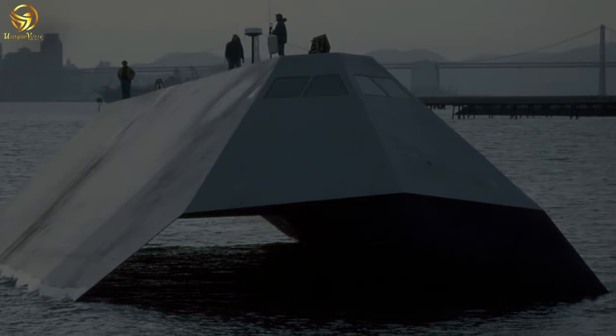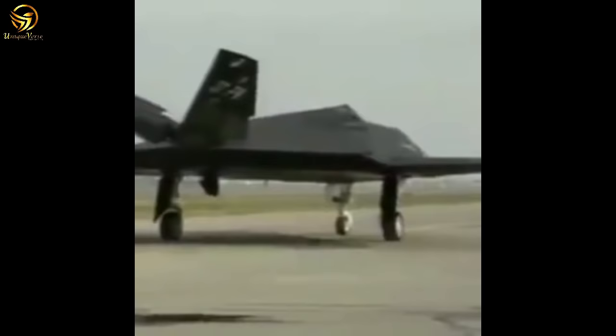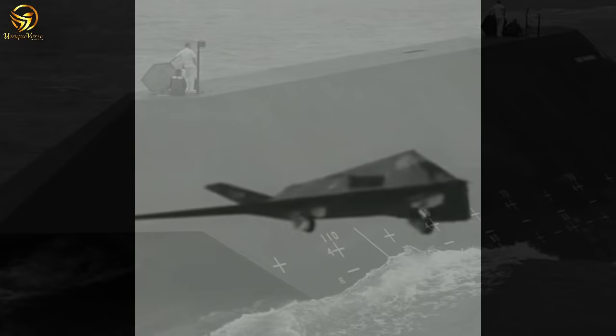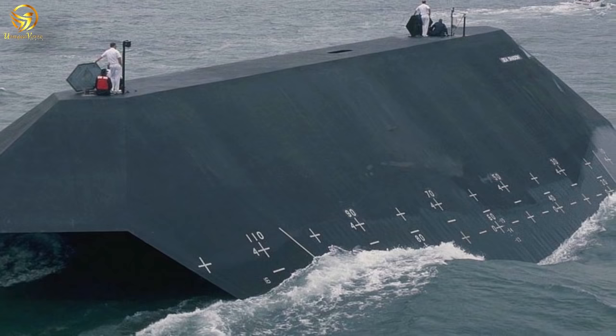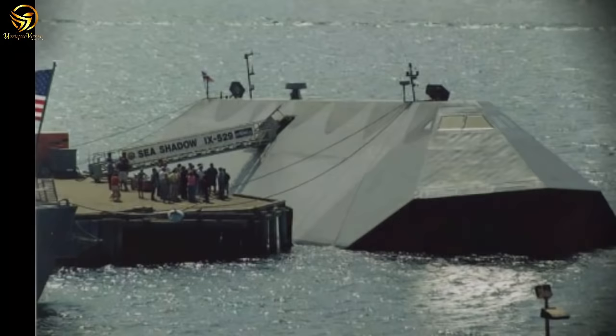The concept was to take the technology that had been successful in stealth jets, like the Lockheed F-117 Nighthawk, and apply it to seafaring vehicles. The concept never quite caught on. Sea Shadow sailed out of California on a classified mission in 1984, designed for computerized operations with a skeleton crew on board. It continued to sail in secret throughout the Cold War, with its existence only becoming public knowledge in 1993.